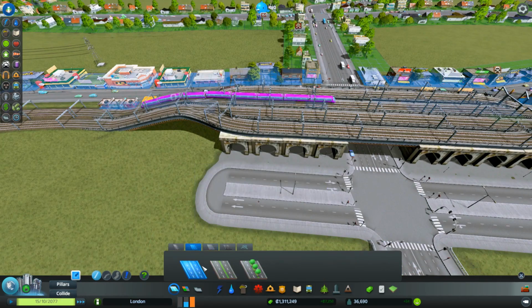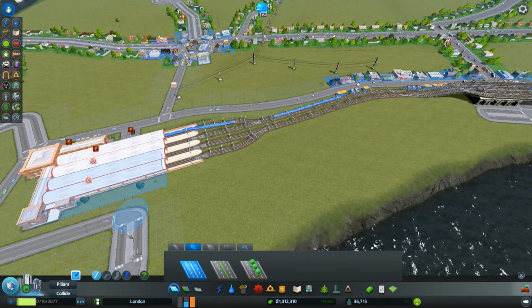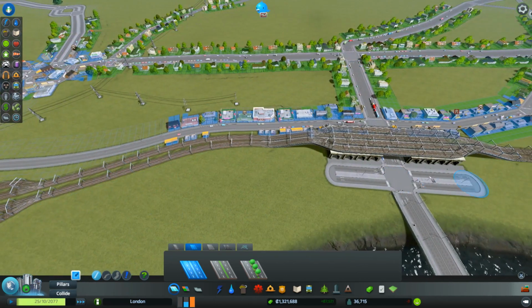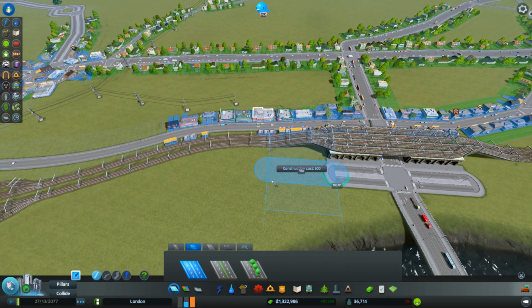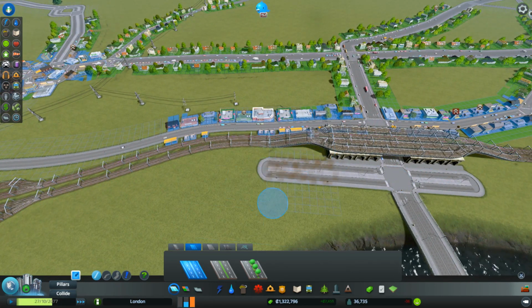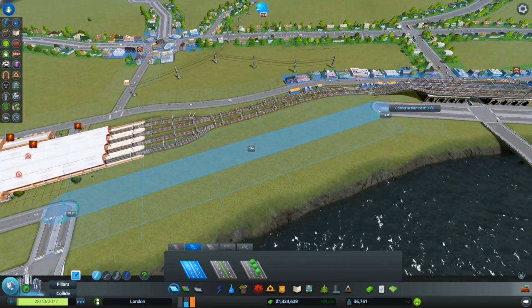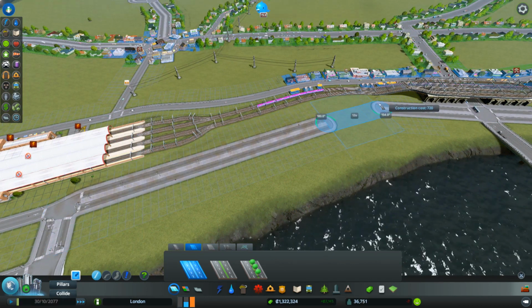Right, let's go back. 4-lane road. So we're going to put a 4-lane road in along here, kind of somehow. God knows how we're going to do this. You know what, I'm going to extend this one first. If I extend this straight across here like that, and then take this one kind of straight over to it. Ooh. Like that.